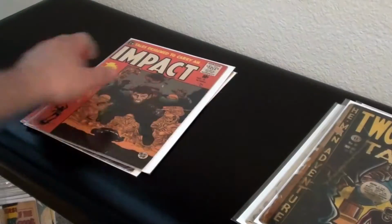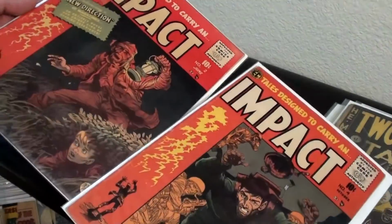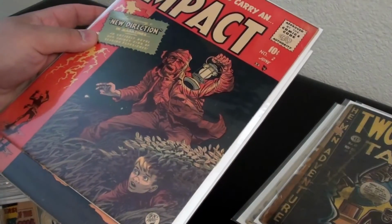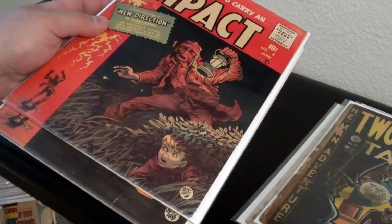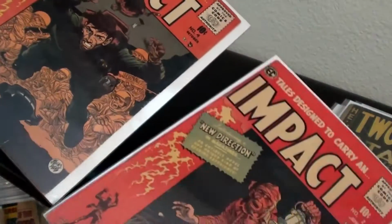And then also 2 issues of Impact. These are the after-code ECs. They're not really as desirable. Jack Davis art on the covers, but I thought this one was pretty cool. The cover on that one's pretty good. And these ones are in really nice shape. So probably trade those off at some point down the line. Get some more stuff. But for $100, that was just an awesome, awesome pickup.